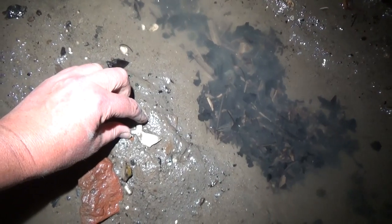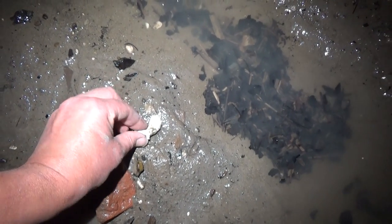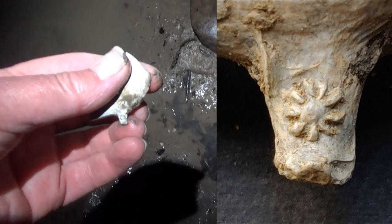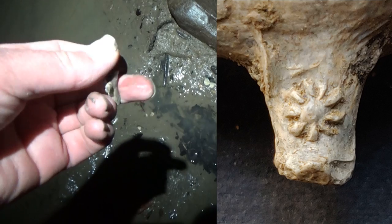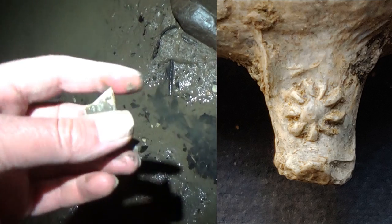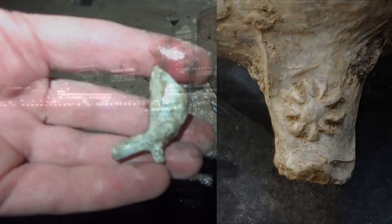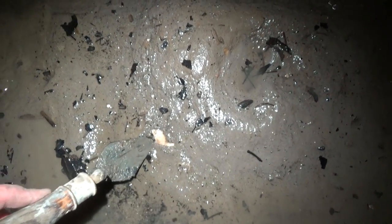Now here's a pipe fragment, and I can see that there's a lovely little maker's mark on the spur there. It's really pretty, it looks like a little star or something. And look here. Here is a sign of a pipe.